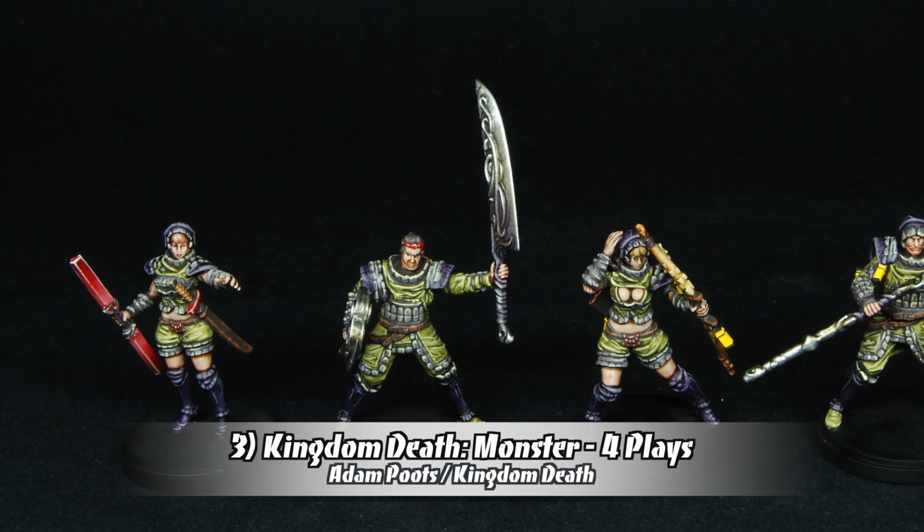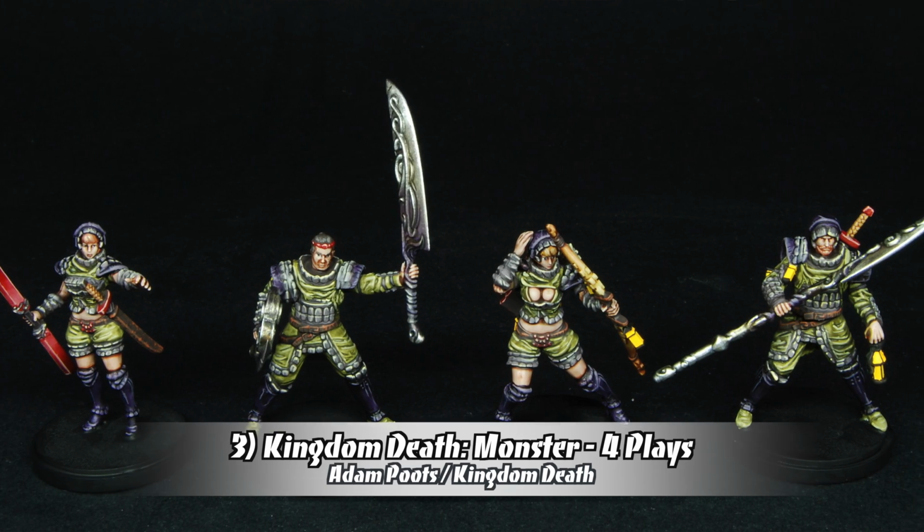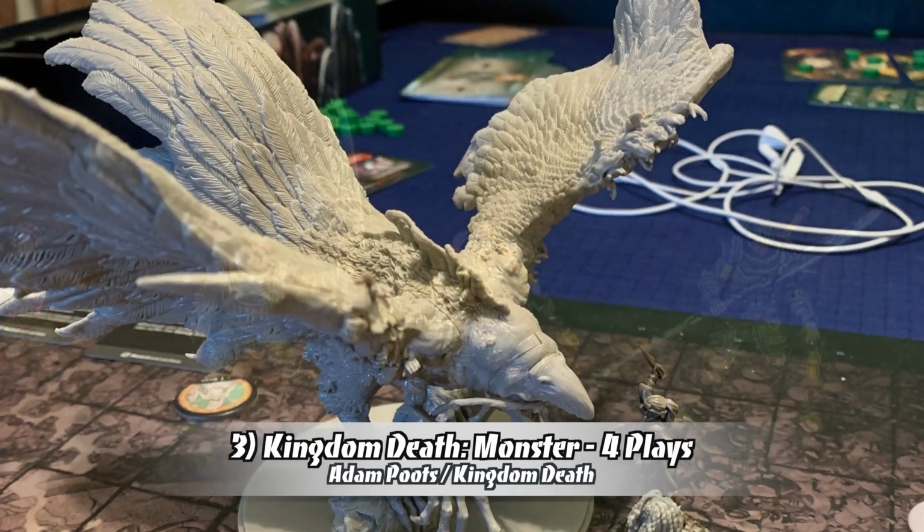Number 3 is Kingdom Death Monster with 4 plays. You might see this one pop up on the list a few times here in the next couple of months because I'm working my way through a new campaign. I'm playing the People of the Sun campaign, which I've never played before. It comes with the Sunstalker expansion, who I've never fought before. Very excited to get to him. I'm almost to him, or at least level 1 version of him, because I'm pretty sure that happens at year 10, and I think I'm either on 9 or 10 right now.